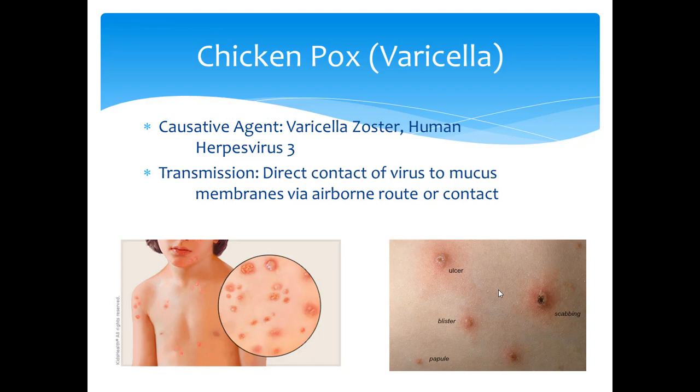Chickenpox. It's also called varicella. This is also the virus that causes the shingles. So once you've had chickenpox, later in your life you're at risk for shingles. That was just an FYI.